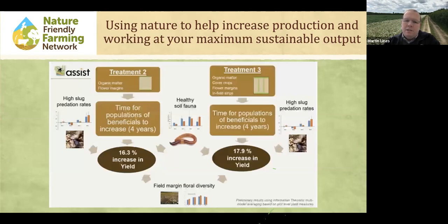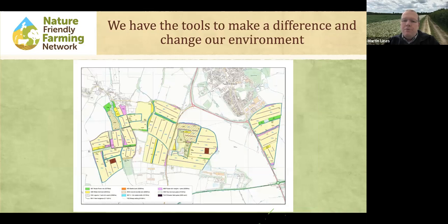So it minimizes the inputs we can put onto our farm, and we can get better, healthier food from our farmed landscapes. On our own farm, this is a picture of our farm, and you can see all the different stripes. We're putting more strips into fields, dividing fields up, so we've not got large cereal production. We can look at those fields now, and we're looking at where we can put fruit and vegetable production within that landscape, and trying to work with local communities on how and where that supply chain fits.